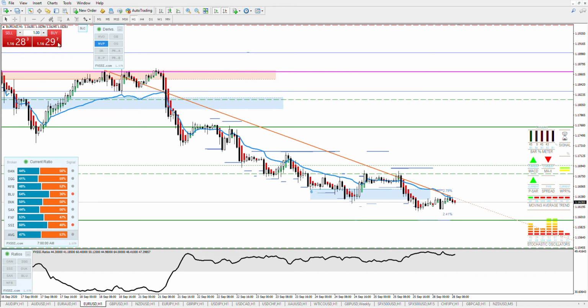Now we've got Lagarde's speech, so that's going to be quite manic for this one. So she jawboned it quite a lot. So they were observing the appreciation of the euro, so she might say something else again, and it might cause another leg down. So it will ignore the sentiment, because we are currently a buy.